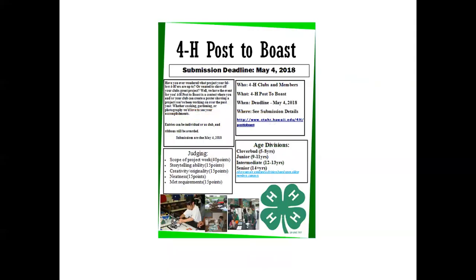When planning for your 4-H club, you want to look ahead. Each year, we have a post-to-boast contest. And this year, you will submit those posters of the projects that you worked on at your site by May of 2019. This is a flyer from last year. But you want to make sure that you plan this ahead of time so that your youth can think about it as they work on their project throughout the year and then be able to put something together at the end to show off their hard work.